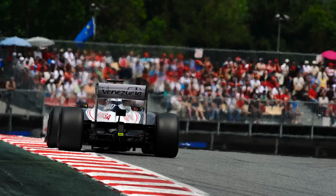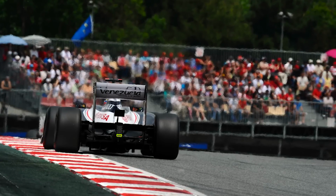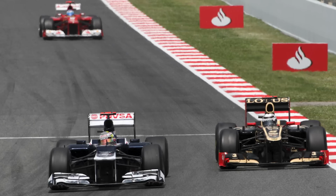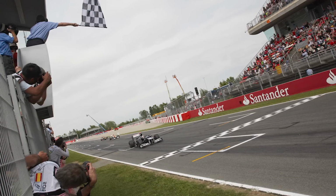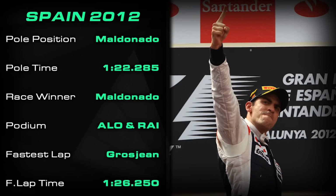That all allowed Maldonado to comfortably take the lead when Ferrari pitted Alonso, and despite a slow third stop, he stayed ahead of the Spaniard, and after passing a yet-to-stop-again Kimi Raikkonen to take the lead, the Williams driver stayed there to claim his first and only Grand Prix victory ahead of Alonso and Raikkonen.